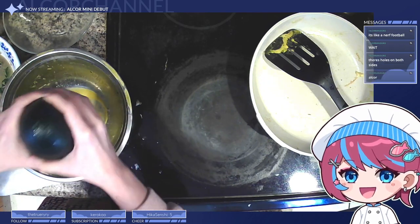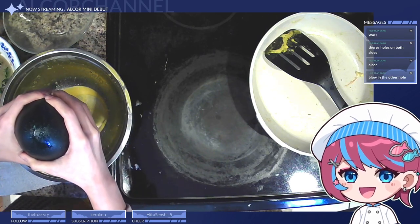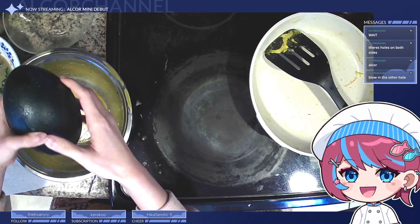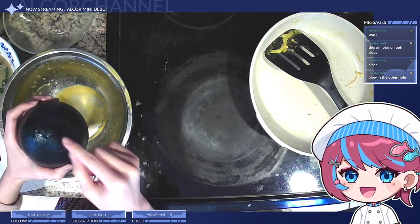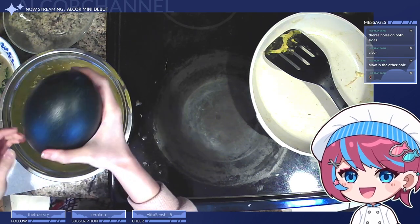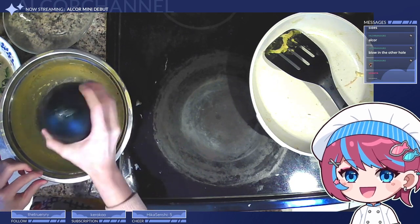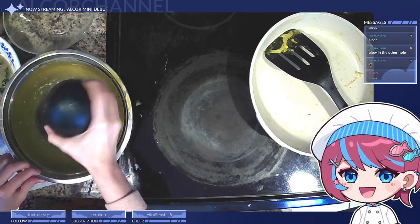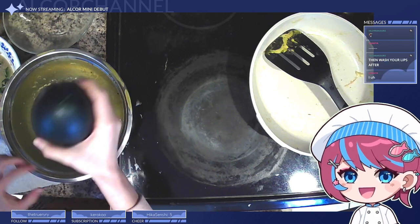God, it sounds goofy. Wait, there's holes on both sides. Blow in the other hole? What? No! I'm not gonna put my mouth on this. This came out of an emu's butt, okay? Actually, do eggs come out of butts or is it separate? I mean, don't answer that. I'm sure it works, but I'm not gonna do it, you know?